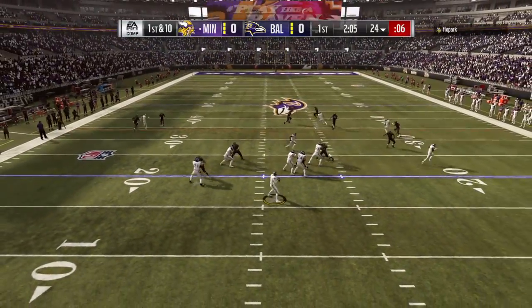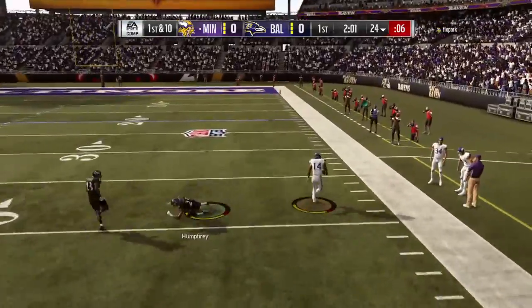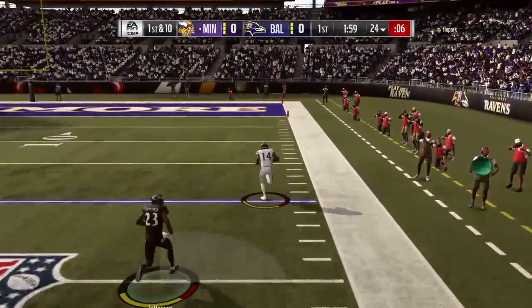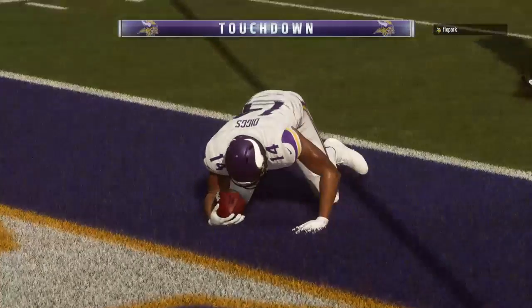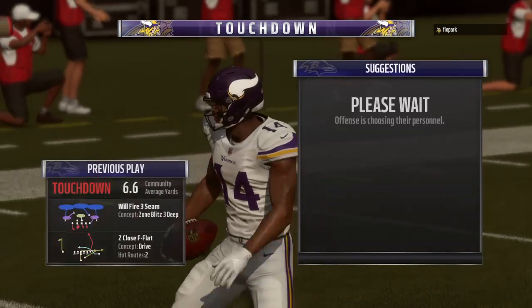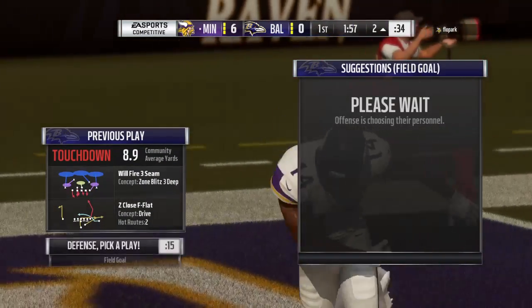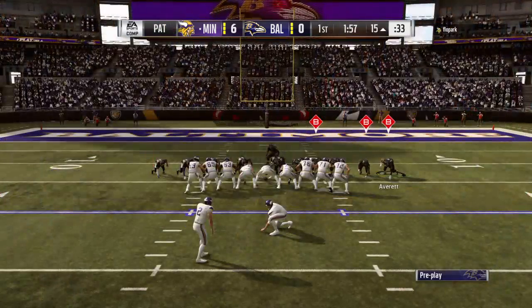On 1st and 10, Cousins going deep for Diggs. Well, this is taken in. It's complete. Touchdown, Vikings. Stefon Diggs, 76 yards. And the Vikings have taken a first quarter lead.